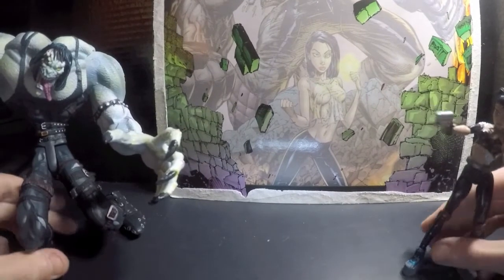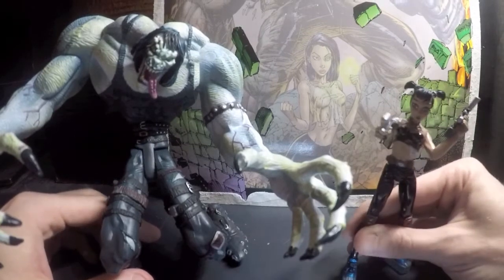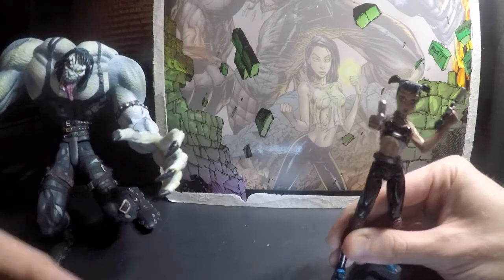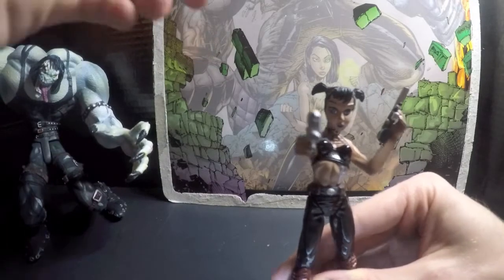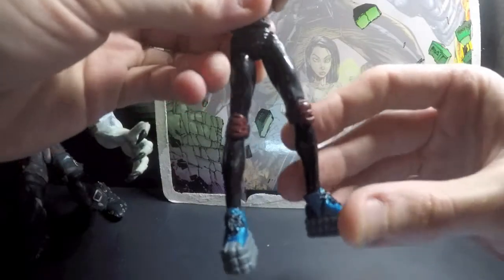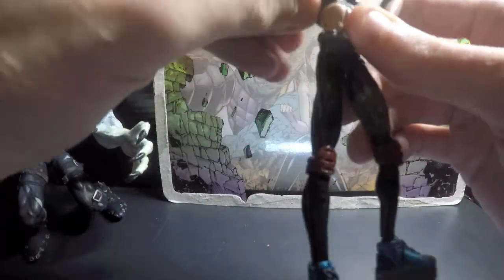As for the figures themselves, as you can see, you've got Lastic here, as well as Adrenalynn. And we'll take a look at Adrenalynn first here. So she is actually a bit different than what I was expecting. So she's very, very small. She only stands probably about 5 inches tops, and that's if you have the guns up and everything.